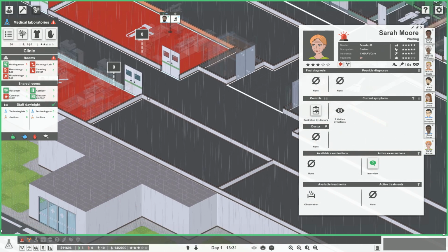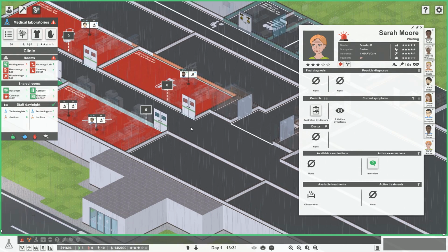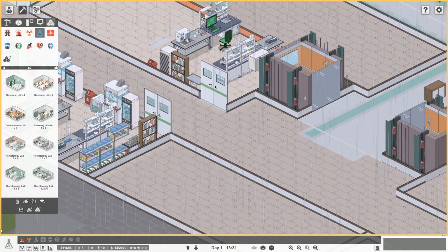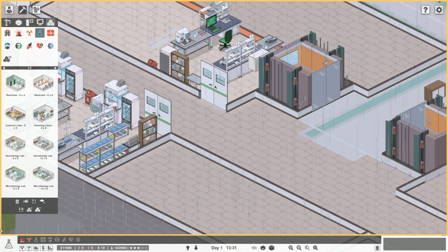Oh, you know, the only thing I'm missing right now is our lovely Janitor Closet. So I guess I'll put it right here in the middle. We kind of ran out of space, but we'll put the Janitor Closet for the lab section. Where did I put that at? Cleaning closet. Here we go.